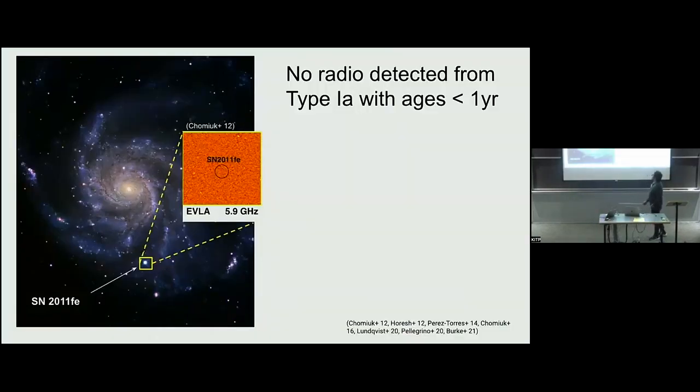And in 2010, once the VLA got upgraded, Laura, who was a postdoc, I think, at the time, and Asaf Horesh and many other people tried to follow up one of the most famous type 1As, 2011 FE, with the VLA. And this is one of the closest type 1As, and so it was expected that maybe we might see radio with the upgraded sensitivity, and nothing was seen.